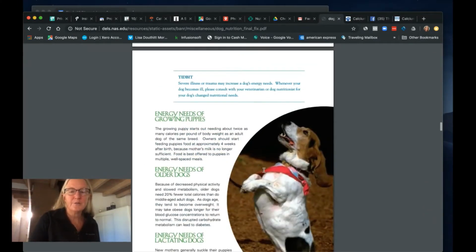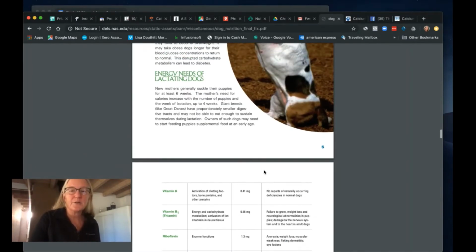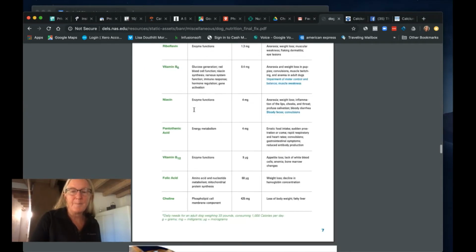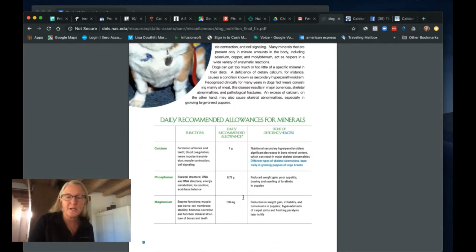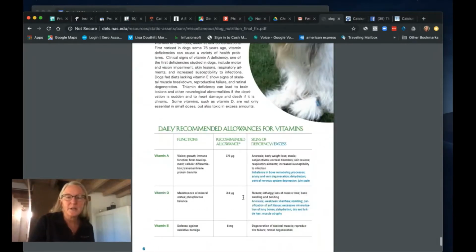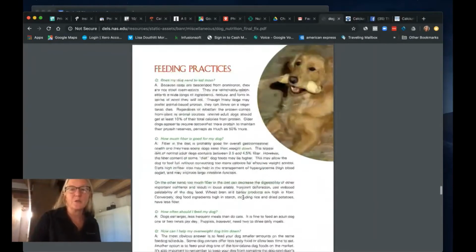So let's go down to, and this has got some good info in it, and now we start to get into the actual nutrients. So here's the energy needs of lactating dogs, and then we get into this stuff. The thing that is, again, confusing is if you read through here, it's not saying clearly that these are recommended allowances, I think, until you get somewhere down to the bottom where the asterisk is, that these are per 1,000 calories. And this is really confusing.